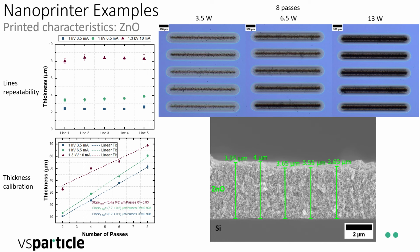As we increase the power, we expect to have more material deposited, and then we deposit 5 identical lines in these substrates, and then we measure the thickness of this material. What is important here, I can give some details about the procedure, because essentially we cut with the silicon diamond the silicon substrate, silicon oxide substrate, and then we did some cross-section with a SEM, and we measured the thickness of these lines.